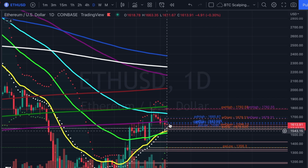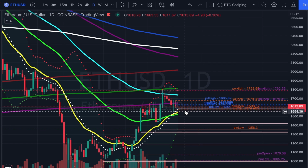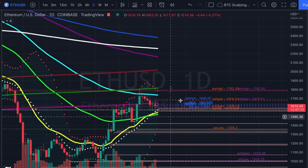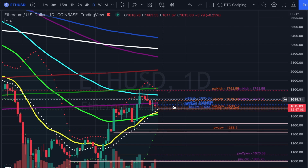As long as we can hold our price action above 1550, that is good. Any hourly closes under 1550 will be very, very risky to the downside. So keep that in mind. Also, volume is kind of wonky, so we are kind of just going sideways in consolidation. Not seeing any differences.